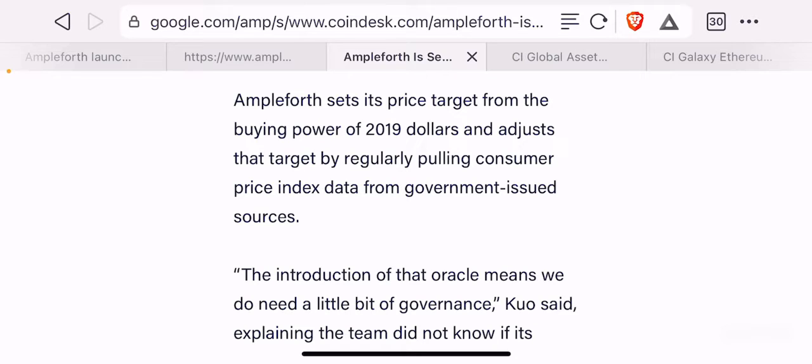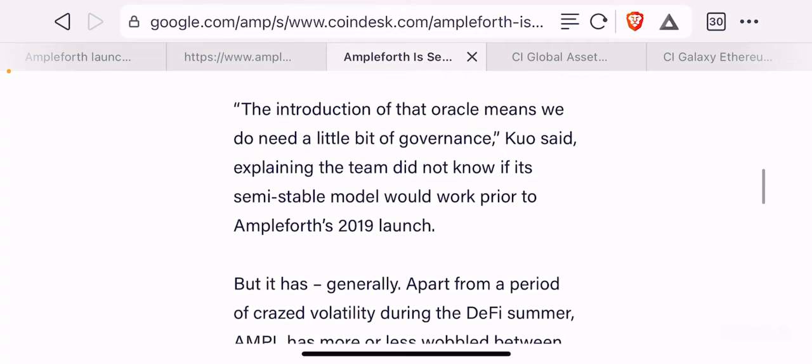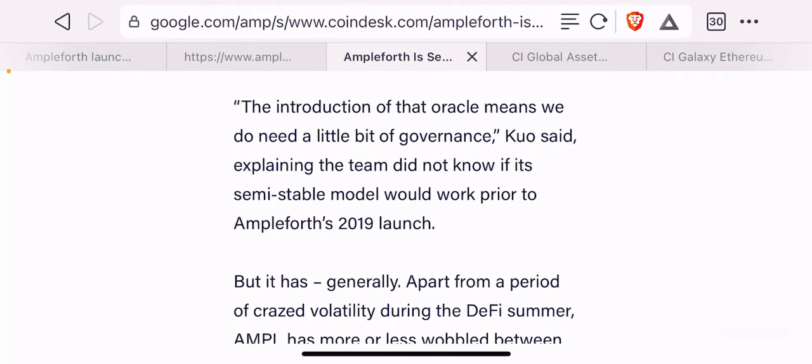Ampleforth sets its price target from the buying power of 2019 dollars and adjusts the target by regularly pulling consumer price index data from government-issued sources. Again, it uses these mechanisms to basically peg to its 2019 US dollar peg, right?